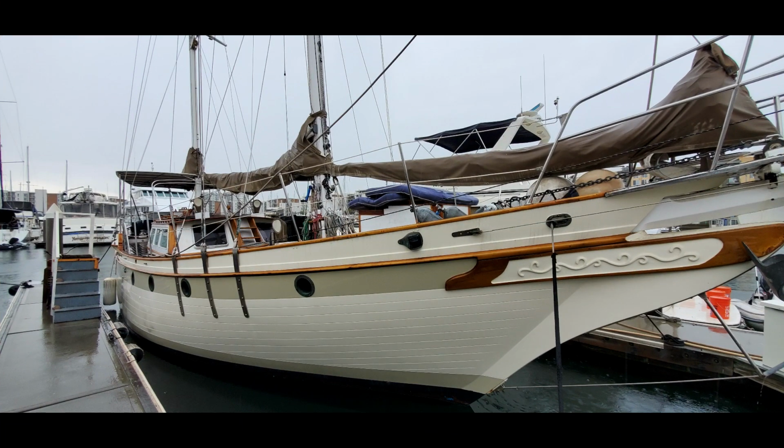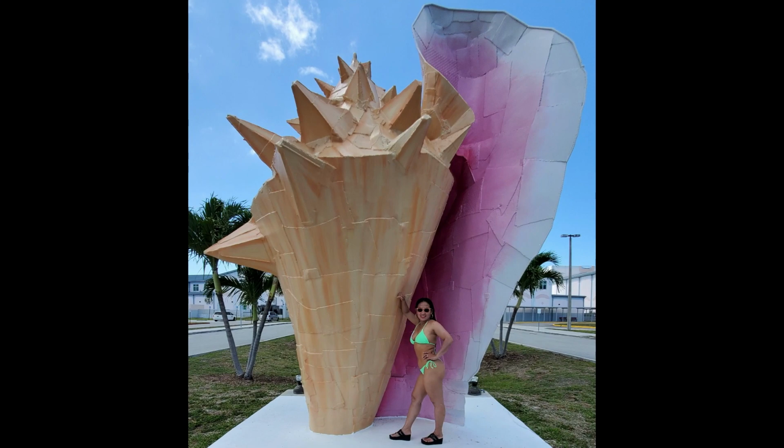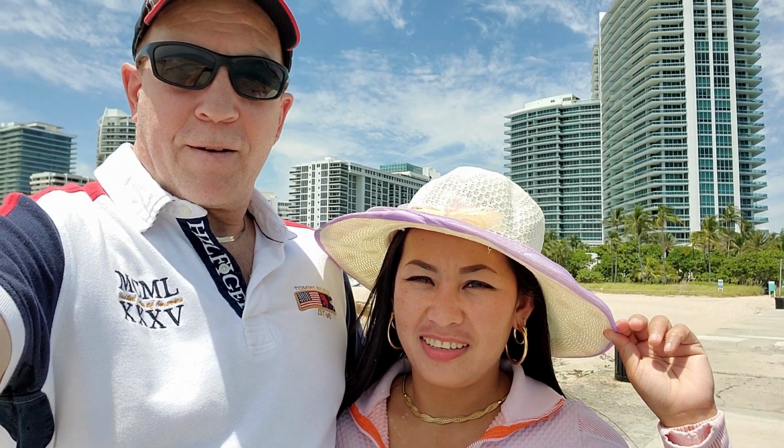Coming up next, we traveled from Cleveland, Ohio to San Diego, California to look at a 1974 Formosa 51. Now there's a nice looking shell. I'd keep that one.